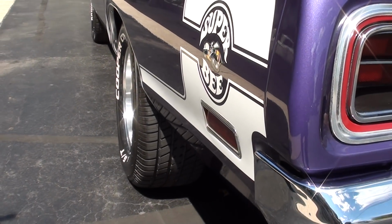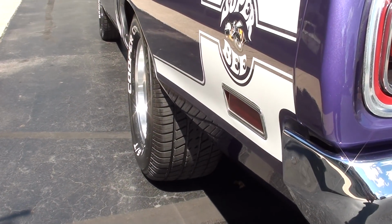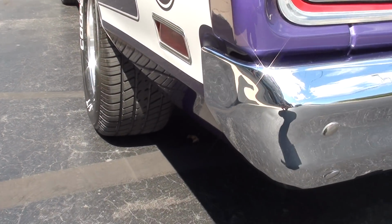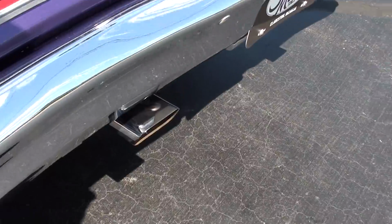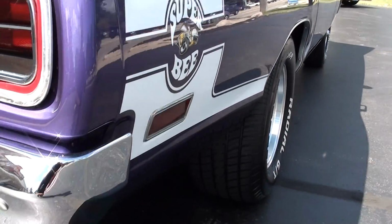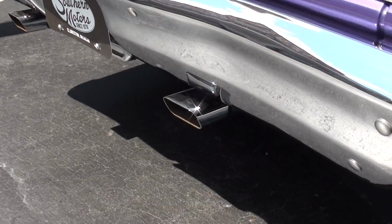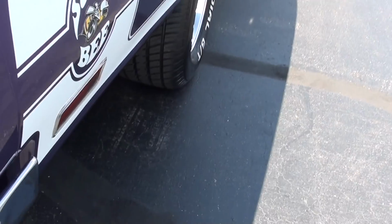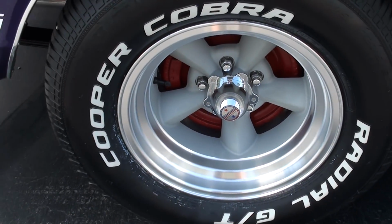It's got a set of American Racing Torque Thrust D's on it. The wider ones in the back, I believe those are 10-inch wide in the rear, 7s in the front. It's got brand new Cooper Cobra white letter tires all the way around it. Now this bumper they had in stock, so this one's a brand new rear bumper. But on that front bumper, you're probably going to end up having to pull the bumpers off and send them to a company. There's a company down in Tennessee called Tri-City Plating that does that, because nobody seems to have that bumper in stock.